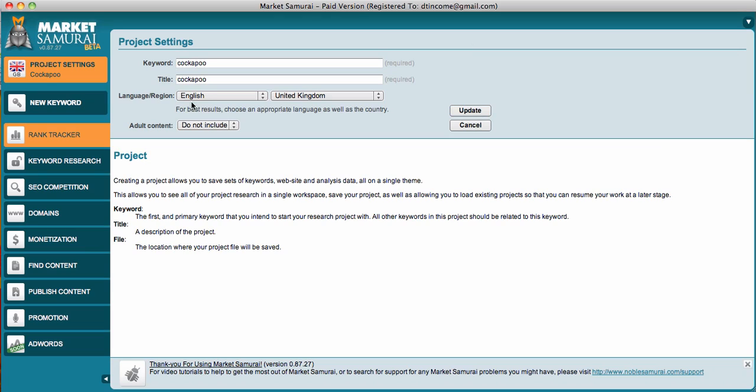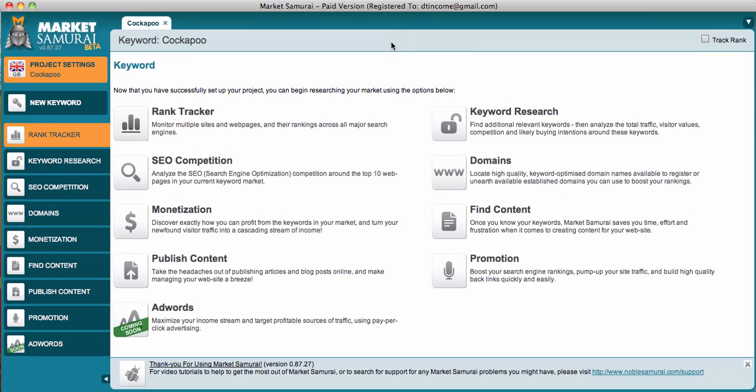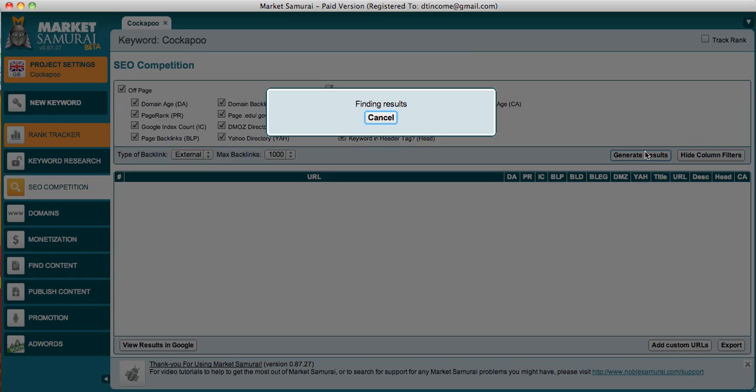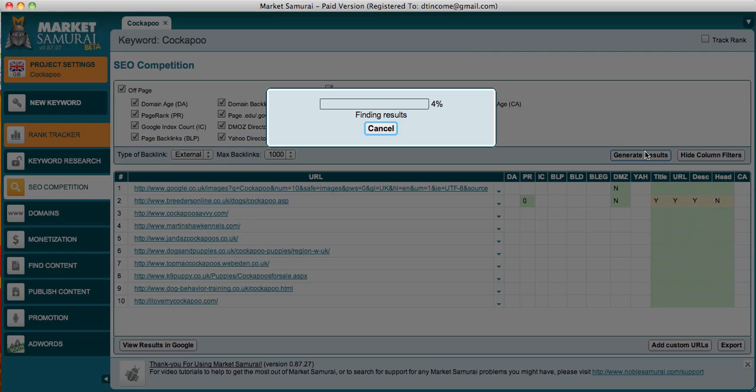What I'm going to do is the SEO competition. Okay, what I'm just doing now is adding the keyword into the project. That was a new project I actually set up under the name Cockapoo. So what we're going to do now is the SEO competition, to see how difficult it would be to rank for the term Cockapoo. Now my automatic assumption would be that it would be quite difficult because they seem to be quite popular.